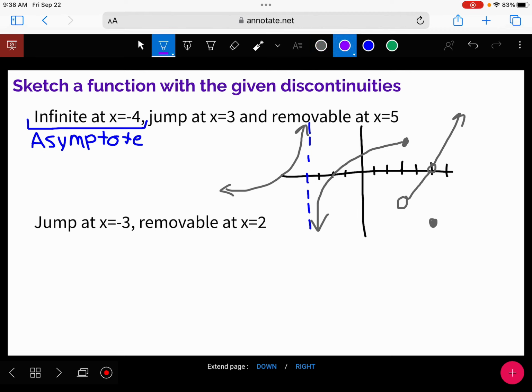Yeah, a jump at x equals 3. That would be a teleport. That would be this guy right here, where it jumped from here down here. That's our teleport. And a removable discontinuity at x equals 5, that is where I stabbed a hole. Apparently I'm feeling a little violent.